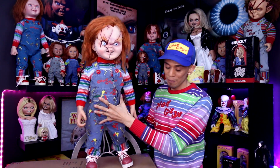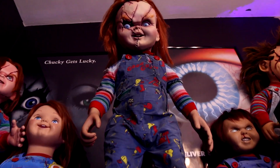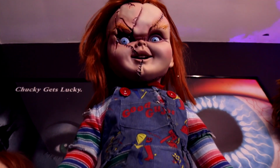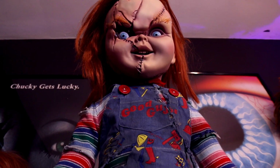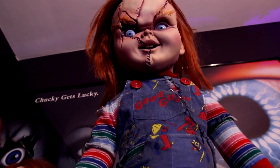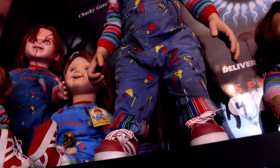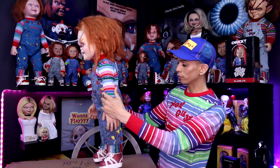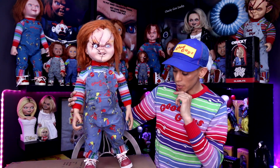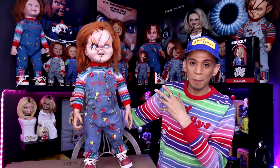And I'm gonna have to say NECA and again Moody Pudding Studios did a really good job with the sculpt, the paint job, and besides just the hair, I think it's just a really good Chucky doll, and I can't wait to prop him and just take pictures of him because yeah, he's just another great piece and another great addition to the Chucky collection.